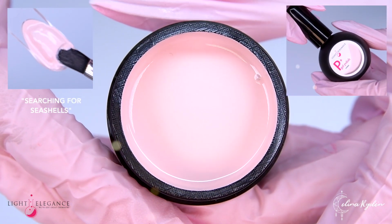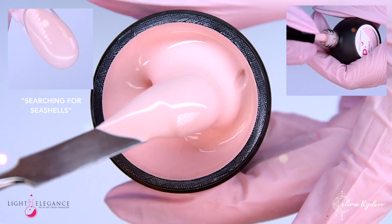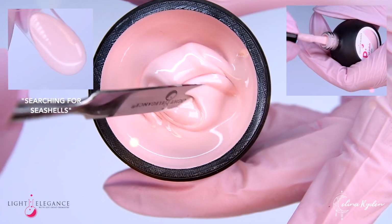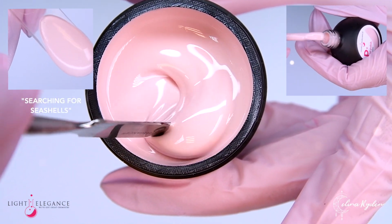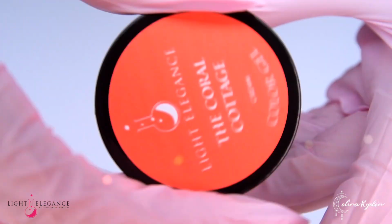A shade that goes perfectly with any color or glitter since it's more on the pink neutral side. This is one of those colors that will look great as a base for all your summer swirls. Take a deep breath and let's dive into the Coral Cottage.